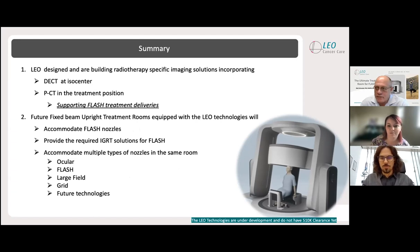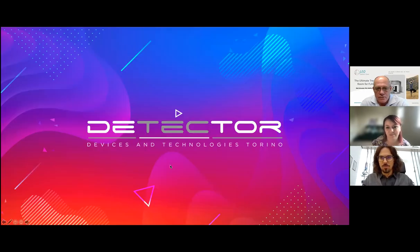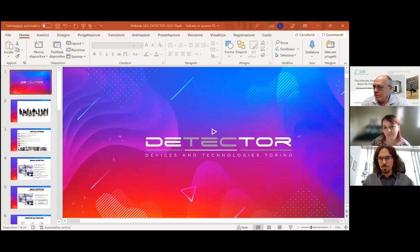But the next part of our presentation is to switch over to the detector, to Marco, to tell us what they are doing in collaboration with us, and us in collaboration with them, to say: how do we actually measure the beam? So I'm going to stop my share and hand over to Marco.